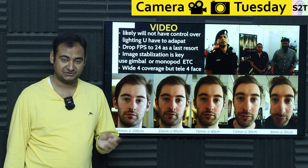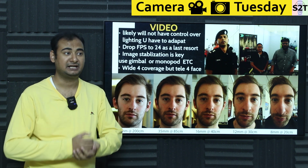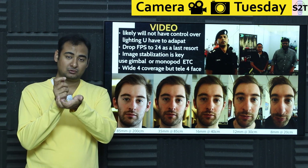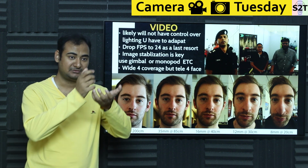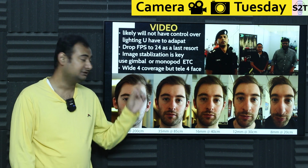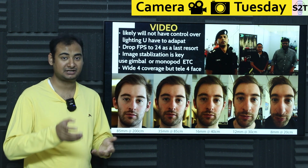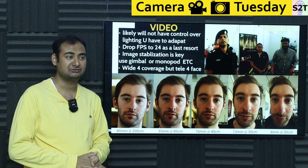Then you have image stabilization. In this regard, I messed up big time. Again, I relied on my own system, relying on my hands. While it's good enough if I'm holding like this, it's more than good enough. But here's the deal: when I'm trying to showcase things, yeah, it becomes gibberish. So at that point in time, either use a gimbal or have a monopod. Both of them will give you exponentially better results than just relying on the onboard system.